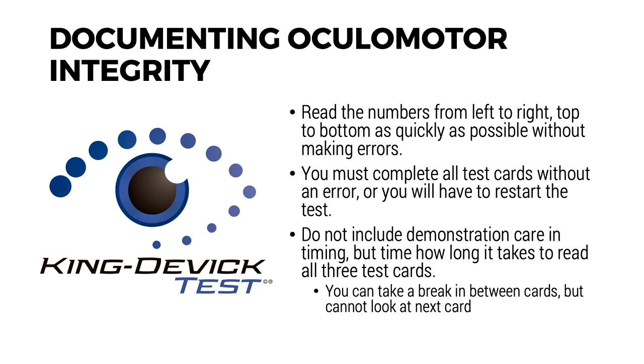You must complete all test cards without errors, otherwise you have to restart the test. Do not include the demonstration card in timing, but time how long it takes to read all three cards. You can take a break in between cards, but you cannot look at the next card. So let me explain this a little bit more clearly. Test card number one, you get a stopwatch, you time how long it takes to read all the numbers. You hit stop, okay? You write down the time, 18 seconds, whatever it was. Patient's like, oh, okay, I'm ready for the next one. You flip to the next card. Say ready, set, go. You start your timer, they start reading the numbers, they stop, you hit stop. It was 18 seconds again, okay?